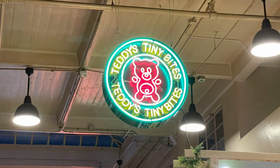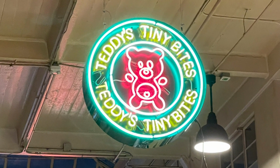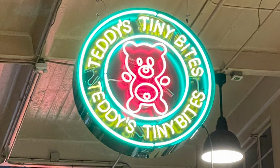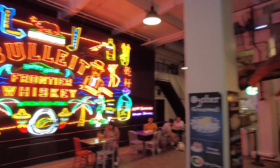And up ahead, almost to where we started this tour, is Teddy's Tiny Bites. They've created a variety of different flavors of mini pancakes, including their signature ashta, which is a mixture of orange blossom drizzle and crushed pistachios. And that's everything we saw, and a number of things we didn't.